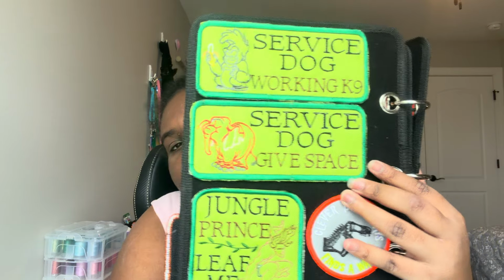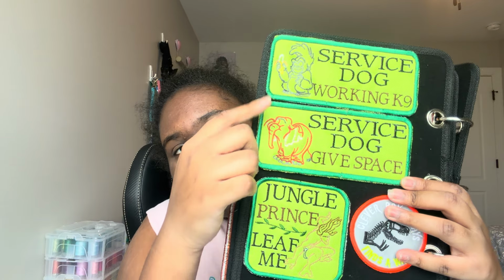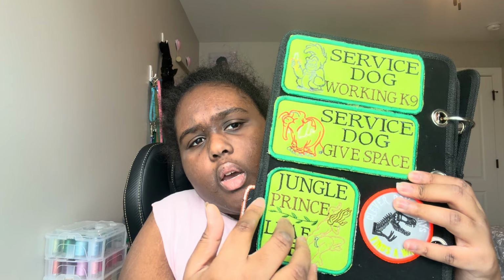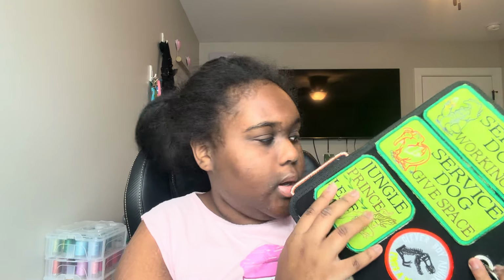Now I made the Tarzan patch set, so this is what it looks like. This is Turk, Tantor, silhouette of Tarzan. So it's service dog, working canine, service dog give us space. Jungle Prince, leave me, since he is a prince. And this is my Jurassic circle patch I got from Patience and Love. I have the rest to match it. That one says clever boy always finds a way.